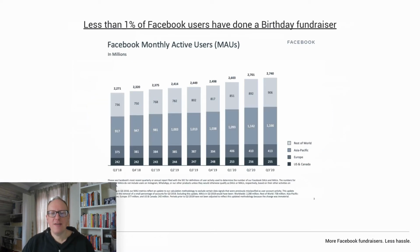When we estimate this, Facebook have given the stat that 45 million people have either donated or set up a Facebook fundraiser, which means there's a lot of people on Facebook that have not done a birthday fundraiser. We estimate that less than 1% of Facebook users have actually done a birthday fundraiser. Here you can see a graph of Facebook users, 2.7 billion people on the Facebook platform. If you ask the average person in the street, they probably have a Facebook account, but my guess is they haven't done a Facebook birthday fundraiser.